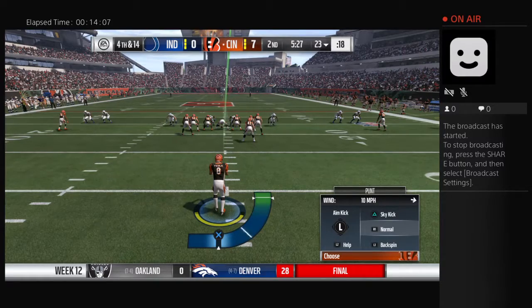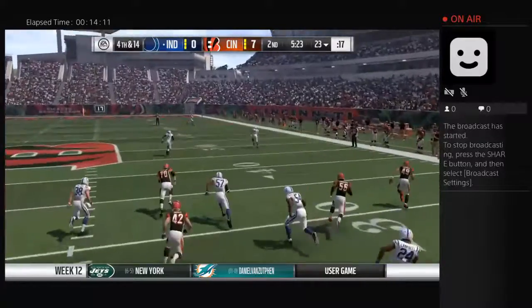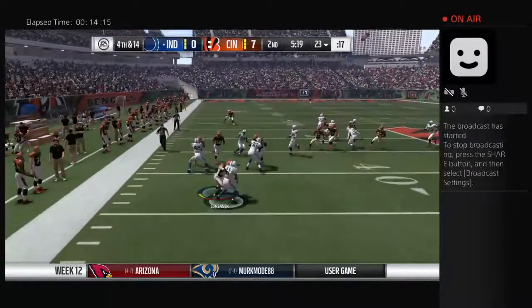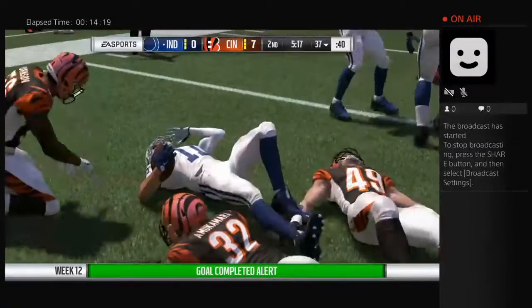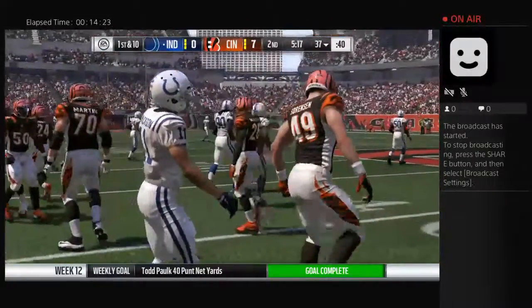Well, that's certainly playing down and distance very well by the defense, isn't it? Take whatever you want underneath, by all means. With it is Jackson. Give him 11 yards that time on the return. And the Colts will go on offense here, 1st and 10.